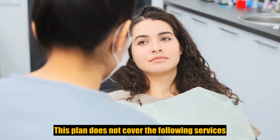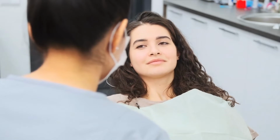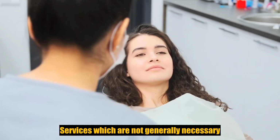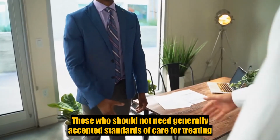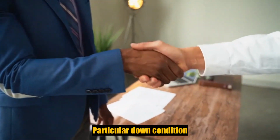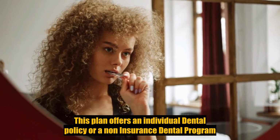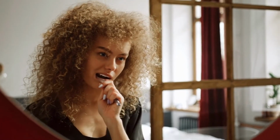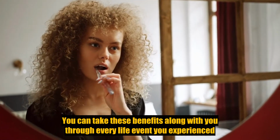Exclusions. This plan does not cover the following services, treatments, or supplies. Services which are not dentally necessary. Those which do not meet generally accepted standards of care for treating the particular dental condition. This plan offers an individual dental policy or a non-insurance dental program. You can take these benefits along with you through every life event you experience.